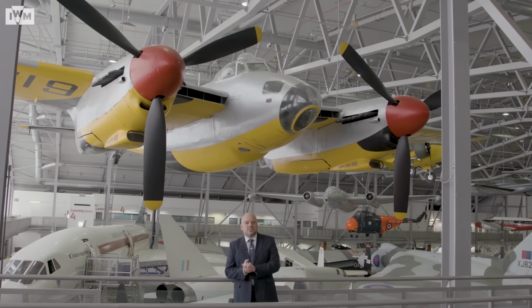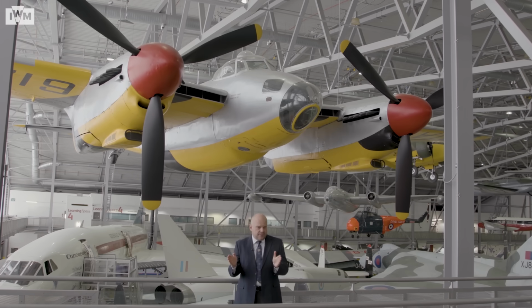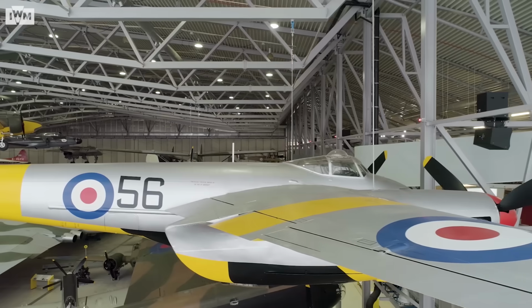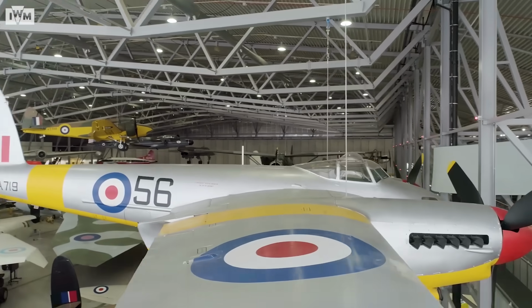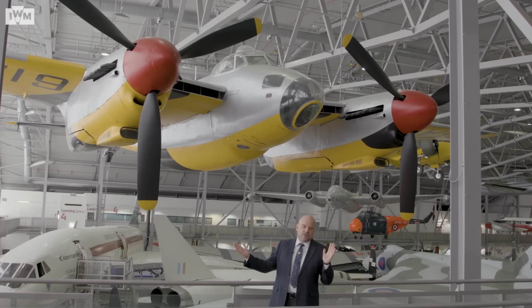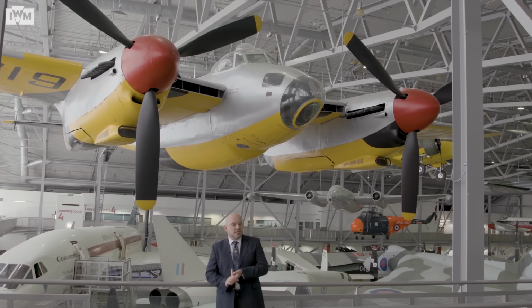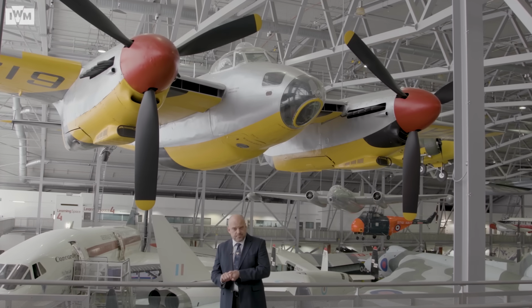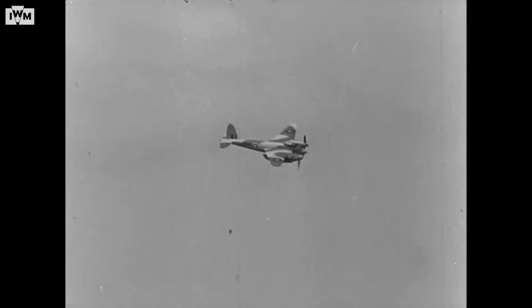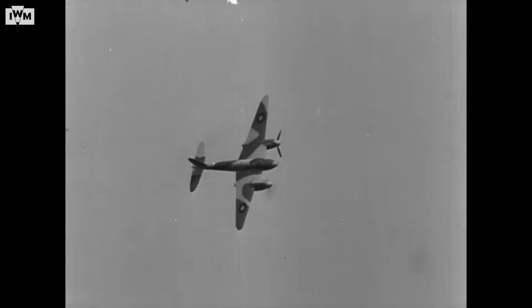There were 7,781 Mosquitos made between 1940 and 1950. But they ended their career painted like this, as a target tug from 1950 to 1962, dragging around a long windsock so early Cold War jets like F-86 Sabres, Meteors, Vampires and Hunters could fire at it for target practice. But I prefer to remember the Mosquito, painted like a dolphin, armed to the teeth, screaming down streets and scaring the life out of the Gestapo.